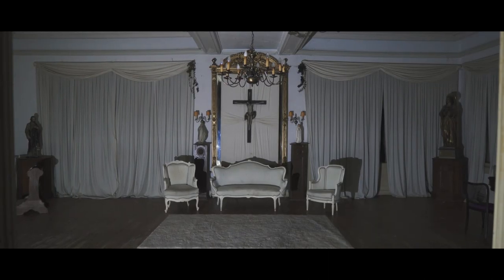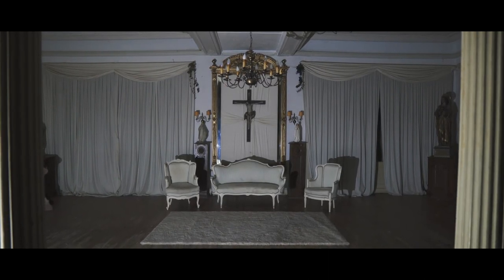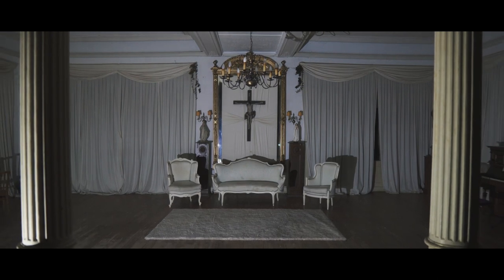It was very unusual to be able to see what this hotel could have been like today if it wasn't closed years ago.